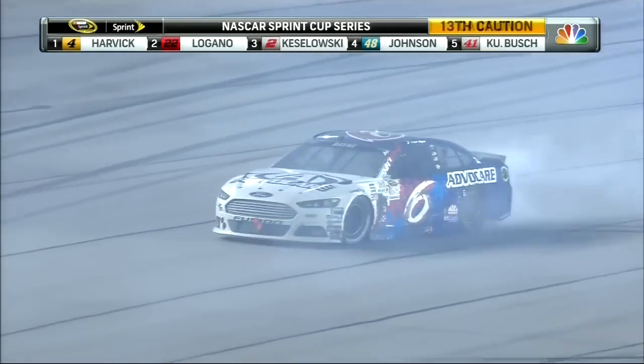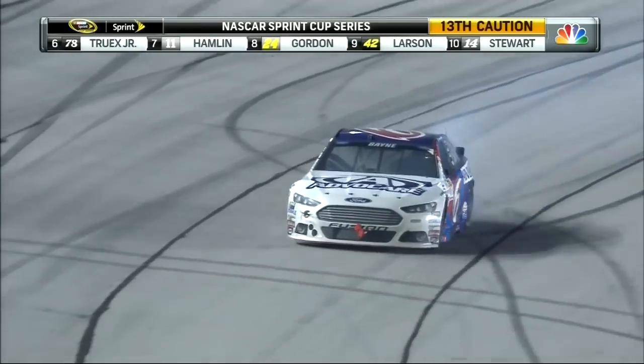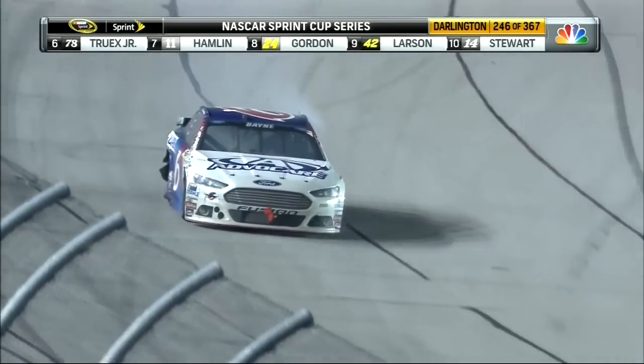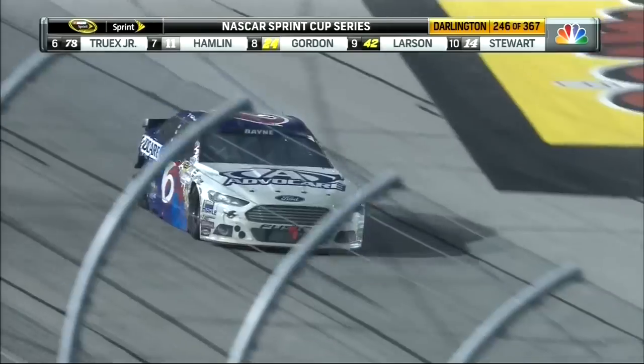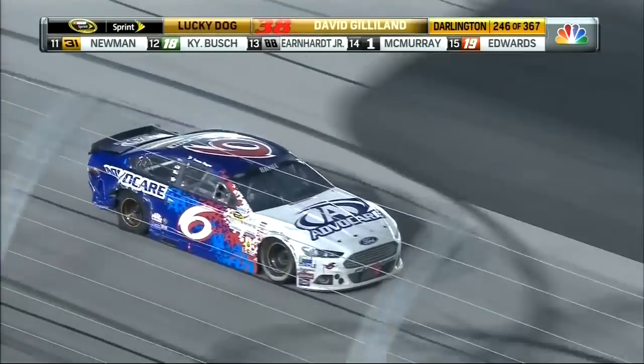And just moments ago, we heard Trevor Bain come over the radio. They said they thought they had a right rear tire rub. It was starting to smoke. They think some of that sheet metal had been pushed in from damage earlier in the race. And now we see Trevor Bain going around and headed to pit road.